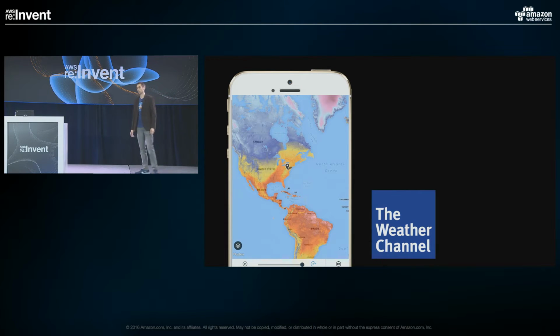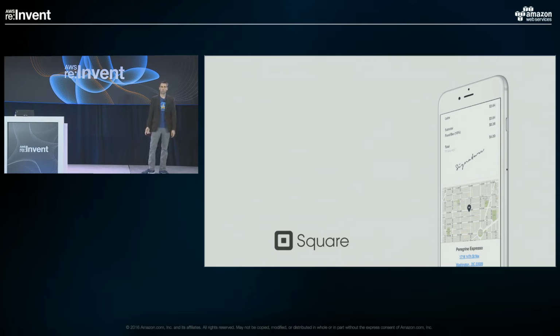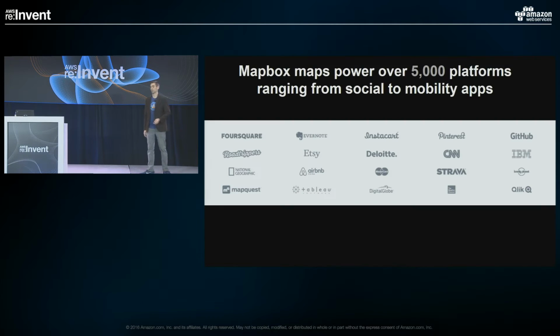And then this is the Weather Channel's mobile app. So the weather company, where they're mapping the atmosphere, they use Mapbox's base map upon which to map the atmosphere. And this is Square, so if you make a payment with Square, you can get the receipt on your mobile phone, and they have a map component in there. One way to think of it is a security feature. It shows where you made that purchase. And so there are over 5,000 different platforms that are using Mapbox in different ways, and they're all over the world, big companies and small companies.